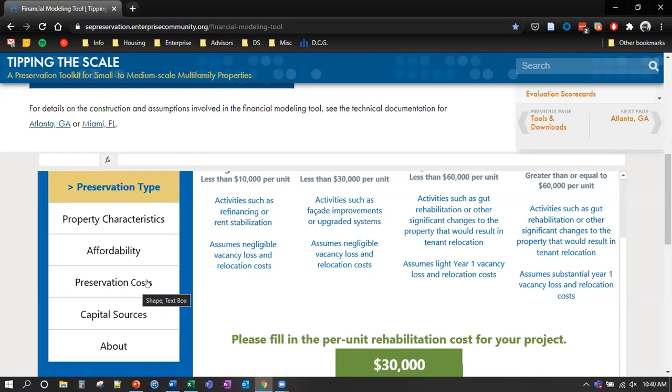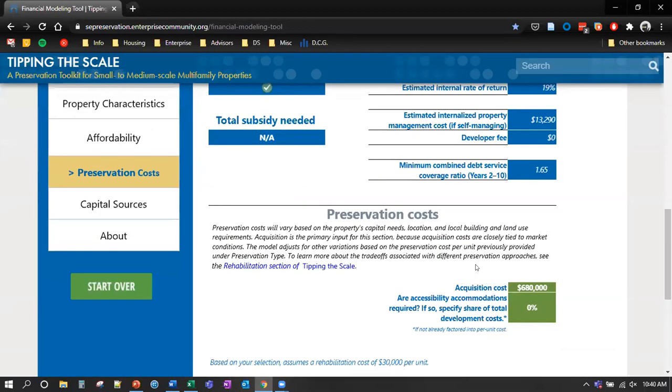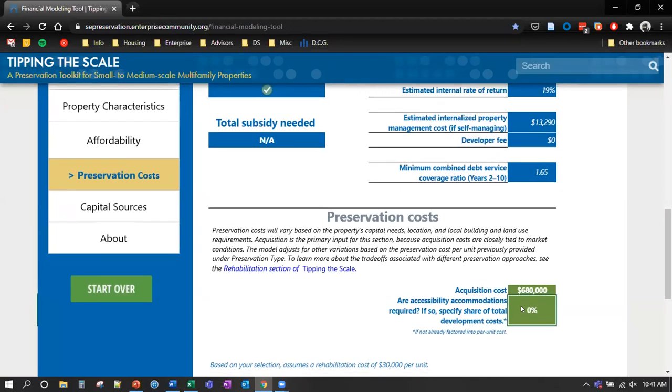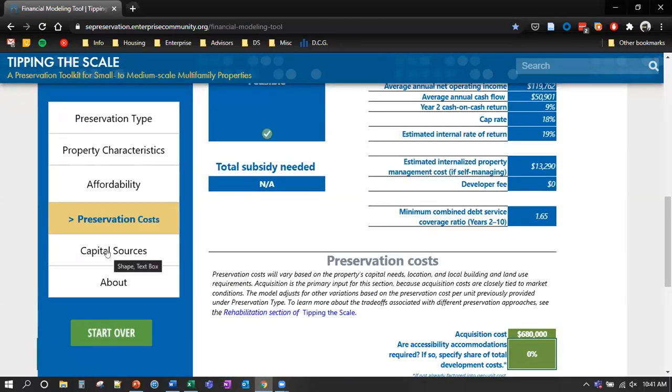Preservation costs includes some place-based considerations like the acquisition cost and whether accessibility accommodations are going to be required as part of the development process. And capital sources allows you to specify your debt, equity, and then a few different forms of subsidy that you might encounter as part of your project.